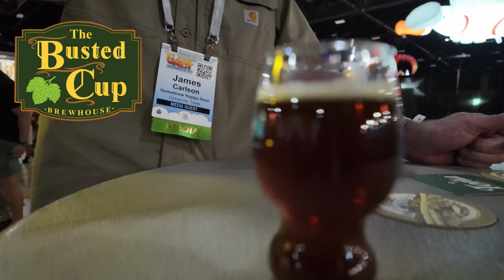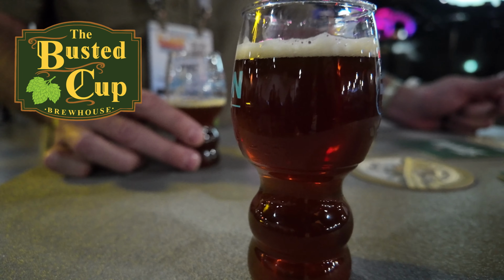Best so far. Tell us a little bit about what makes it the best so far. I like the fact that it's balanced body with the hops, so the bitterness and the sweetness kind of work. It's a little lighter body, but it is by far the best. You heard it, guys. Busted Cup Brewing so far. We got one more to go, and then we'll give our final thoughts.